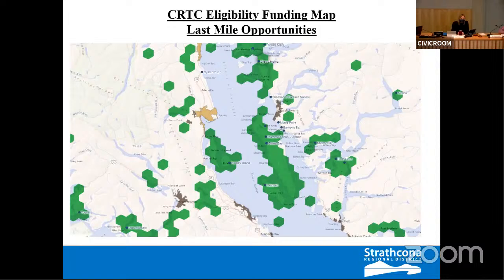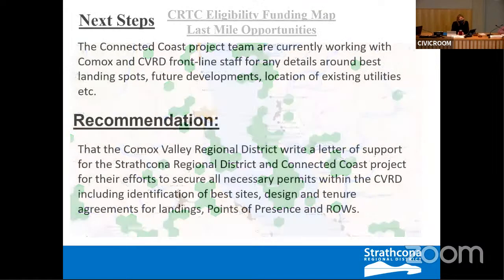Having said that, there are still plenty of areas within Comox and even Courtenay that don't really have a true 50/10 service. So I thought this might be of interest, because after the backbone Connected Coast, it's all about the last mile and how we serve our communities. So just a little snapshot of what the CBRD looks like.